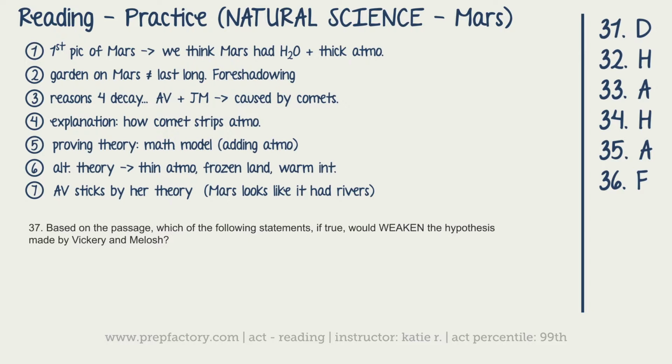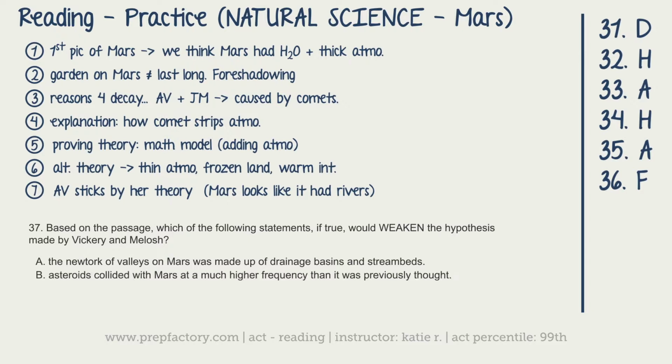Okay, so we're trying to weaken the main argument. A, the network of valleys on Mars was made up of drainage basins and stream beds. Oh, if that was true, that would definitely help their hypothesis that Mars had water. So we can definitely get rid of that one. B, asteroids collided with Mars at a much higher frequency than was previously thought. If their whole idea is that asteroids strike Mars and that's what causes the atmosphere to be pushed away, then that would actually help them as well. So get rid of that.